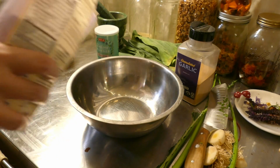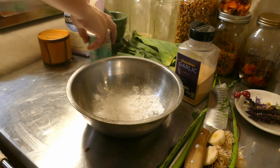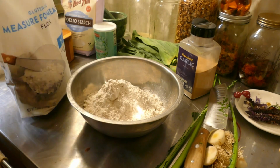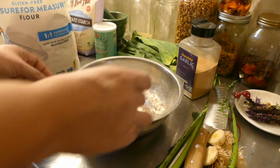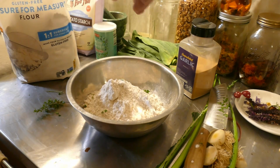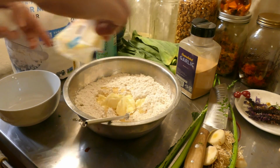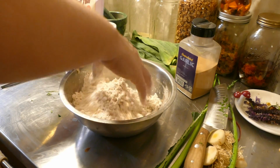Now, I'm gluten-free, so I'm just making a blind baked gluten-free crust with King Arthur gluten-free blend of flour, but I did make a big mistake with this crust, and I knew I was doing it when I made it. I threw in some room temp butter, and then I really wanted to try to make a flaky crust. That's really hard to do with gluten-free. It is possible, but I just didn't do the steps that were necessary.